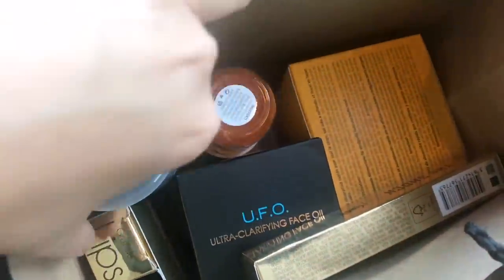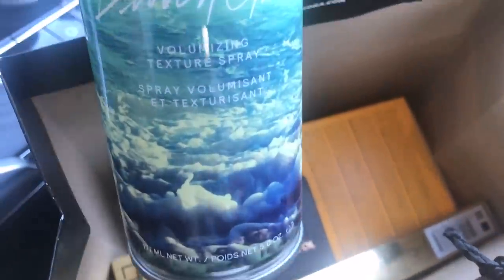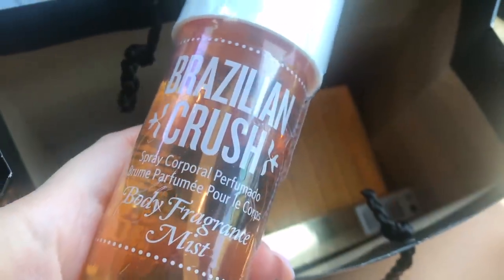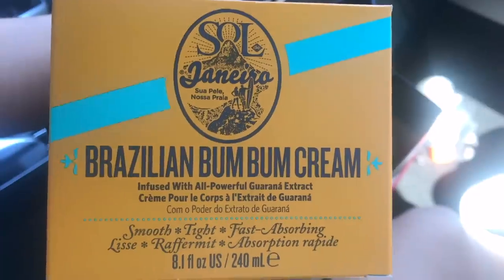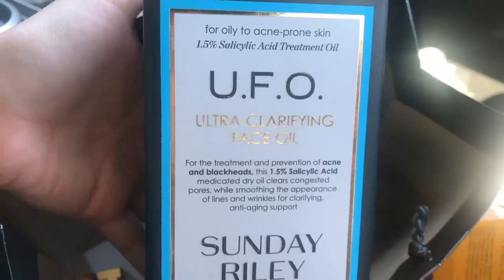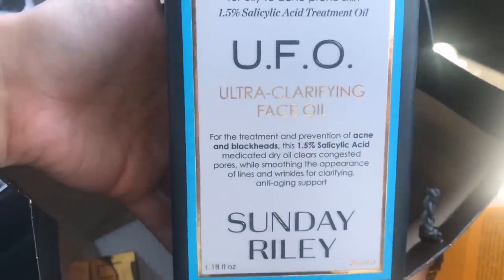So here's what I got. It is the volumizing spray. I love this. I've talked about it in a lot of other videos in case you guys didn't know. The body spray, which smells exactly like the lotion. The lotion, of course, I couldn't help it. I'm just so obsessed. My clarifying oil, which I'm not out of yet, but I'm kind of close to being out of it, so I figured that I'd stock up.